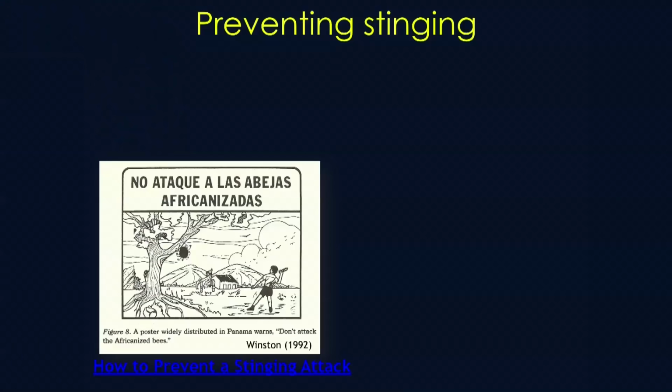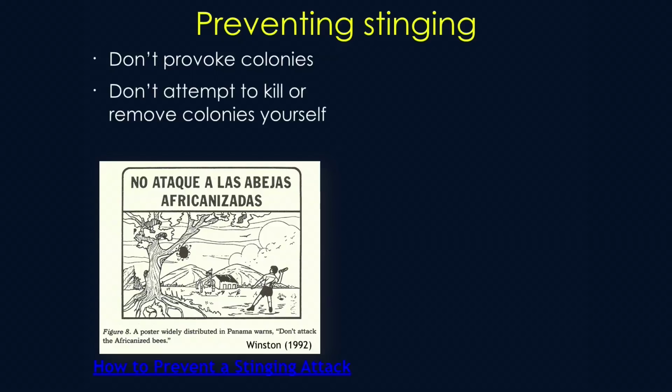So how do people prevent this very scary stinging event if you're in front of an Africanized honeybee colony? This is taken from a lot of books in Central and South America that are educating the farming community about the dangers of Africanized honeybees. Of course, don't provoke the colonies. Don't be like, you know, back in the day, boys would go and throw rocks at nests of wasps and bees, just trying to be boys and playing around.